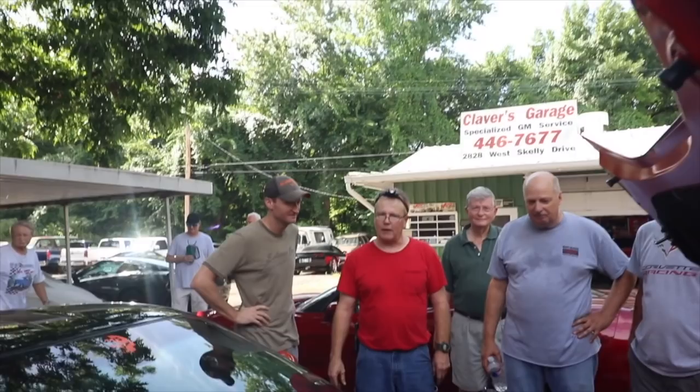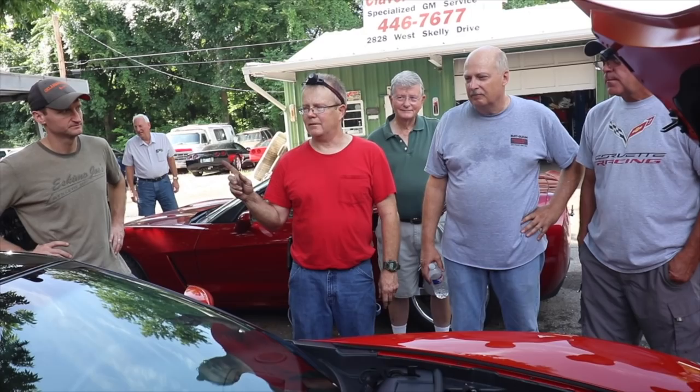For everybody, now what did it make? What were the numbers before, and then what was after? Stock Z06, 460 at the rear wheel. And this is 541 at the rear wheel. And it's a mild cam, mild too, and it's awesome.